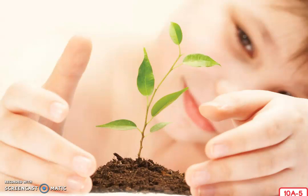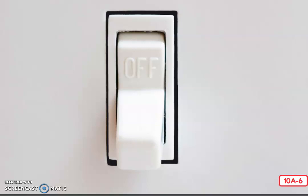Reduce the amount of paper you use and you'll reduce the amount of trees that need to be cut down. That way, there'll be more trees available to clean the air. One of the simplest things you can do is to try to use less electricity.